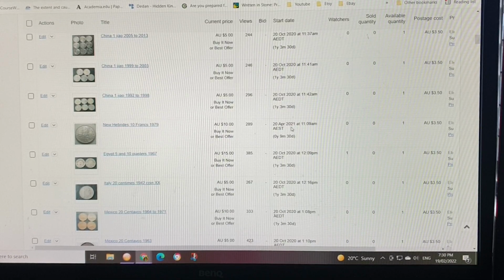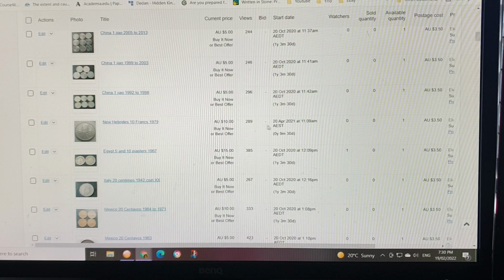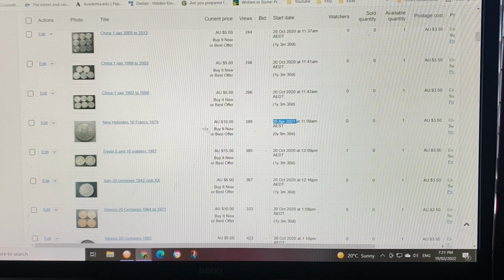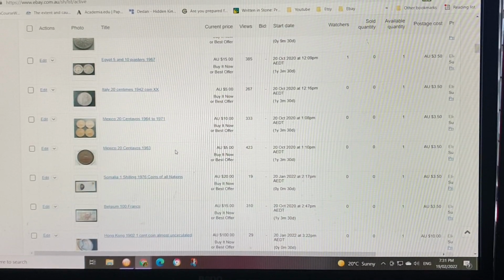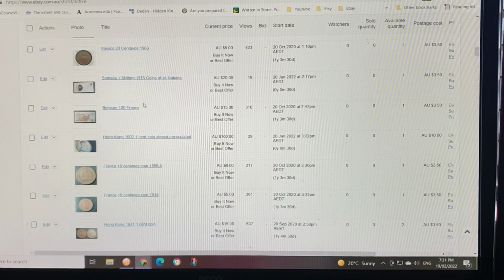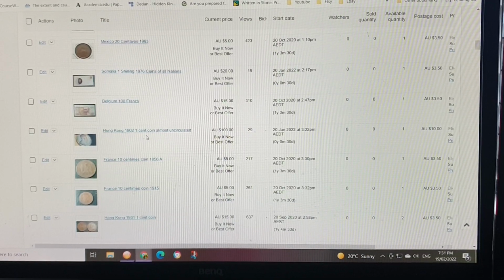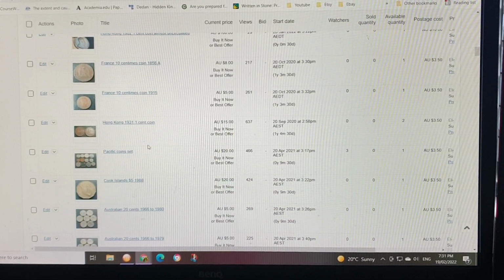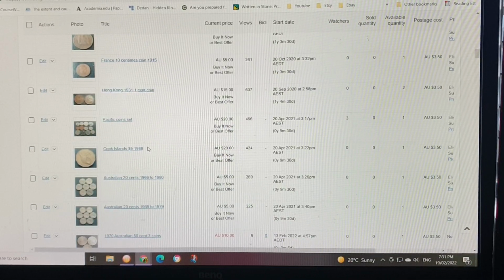So New Hebrides, that's $10. Obviously these ones are listed, that's listed in April. So it hasn't sold, so I probably need to reduce the price on it. But I do have buy it now or best offer. If someone wants to offer me something, then I will definitely consider it. France, Australia, France and Belgium stuff doesn't really sell. Hong Kong, yeah, sort of sells. German, Greek and Italian stuff sells okay. American stuff sells okay. There's just a lot of information about America, so people quite like it.